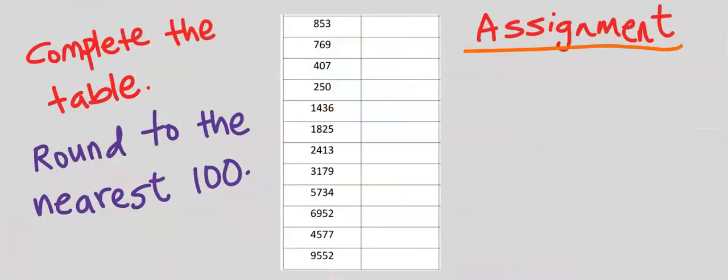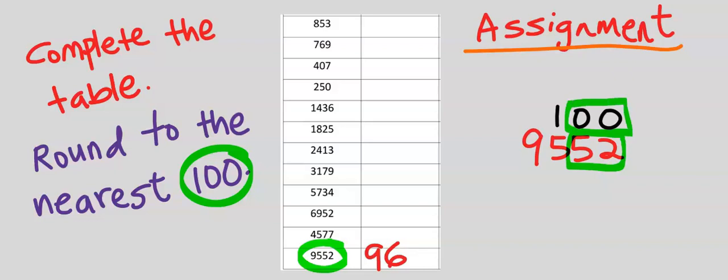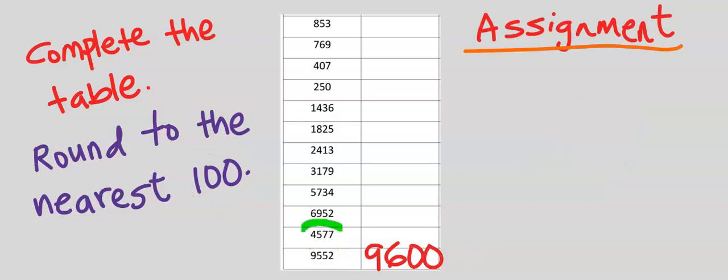Complete the table. Round to the nearest 100. For 9552, to the nearest 100 is going to be 001. I'm going to be modifying 5. Hence, 9 is free. 5 can modify this 5 to become 6. And these 2, 5 and 2, will acquire zeros. This is our answer.